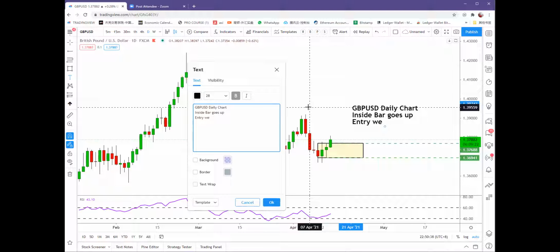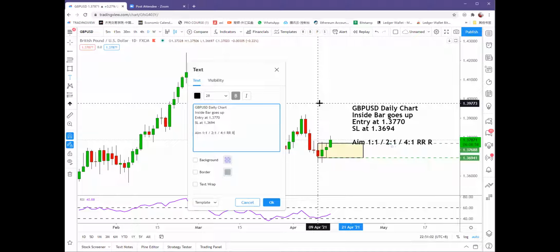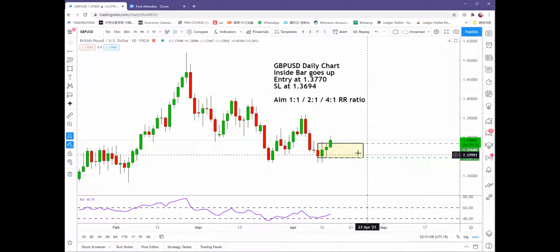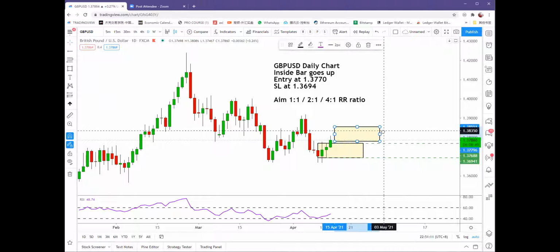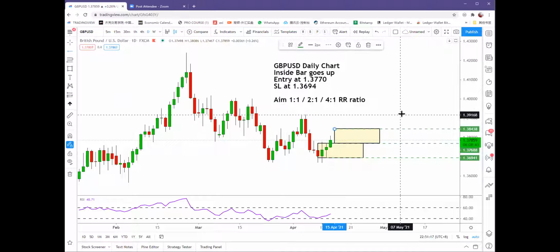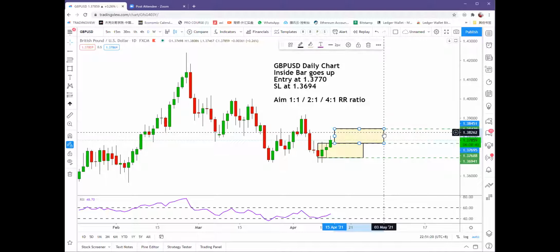Entry at 1.3770, stop loss at 1.3694. So aim for a 1 to 1, 2 to 1 RR ratio. And then the potential gain of this trade could be very high, because this is an inside bar rule. At 1 to 1, you take some profit, which is here, 1.38, and then the next target could be 2 to 1 here.